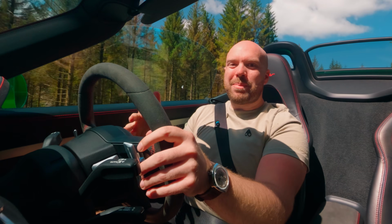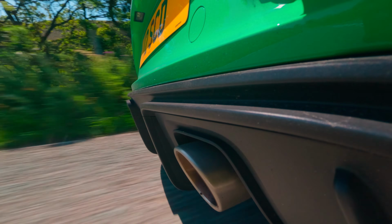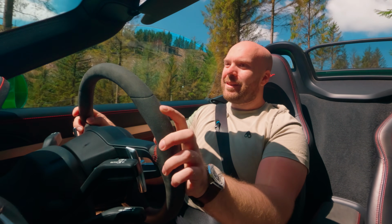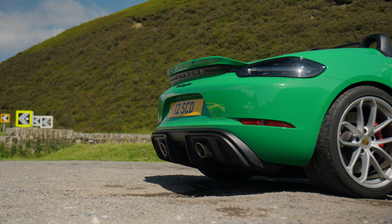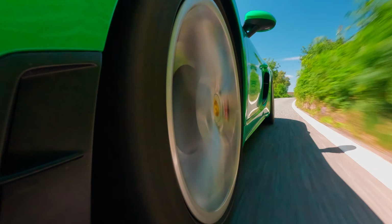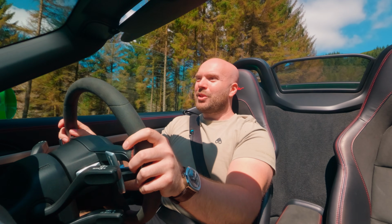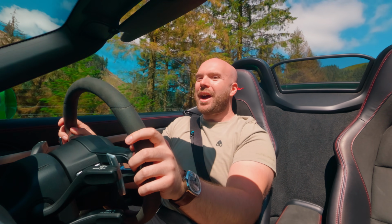Now, we're cheating a bit here. This has a JCR exhaust as standard. These have a nice sound, but they're very quiet. It really does need opening up, and it's a different car with that exhaust. Still not as raw as the GT4, and it's a much smoother sound. Nice little bit of induction to it as well. Very sort of traditional Porsche howl, I would call it.